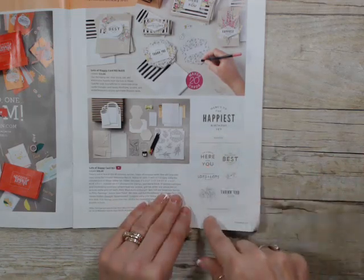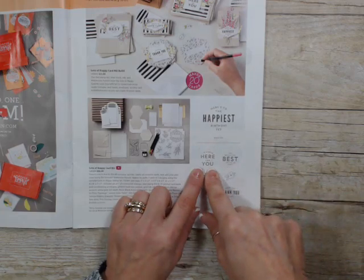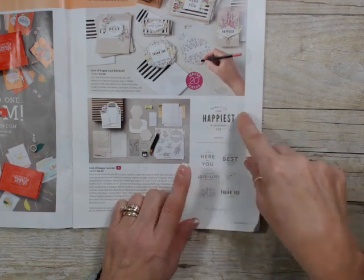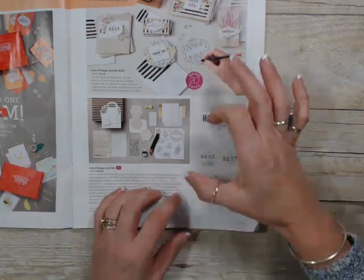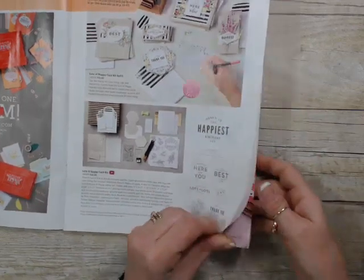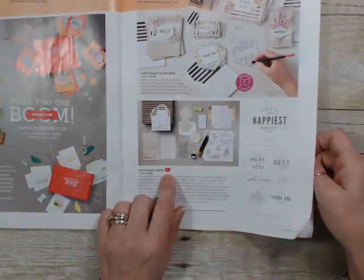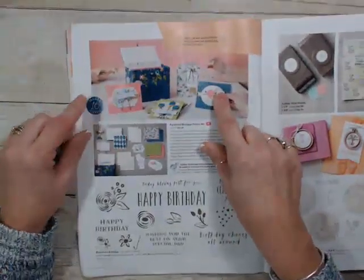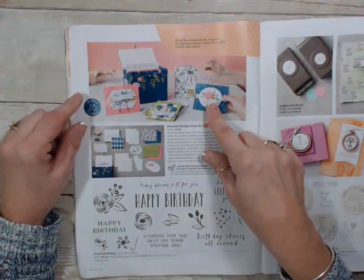So it's double of what you see. See, I'm here for you. That would be here. So it's half the size. So this is one place that it's not the true size. Also, you get a video with this. Now, this kit, it's gorgeous.